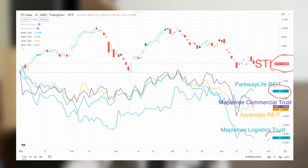And Mapletree Logistics Trust suffered the heaviest losses of close to 15%. But do take note, this is based on price return. It excludes the dividends.